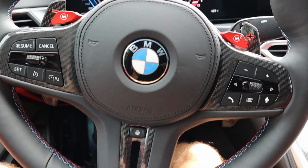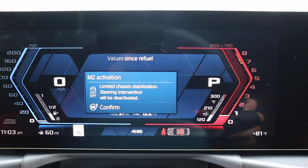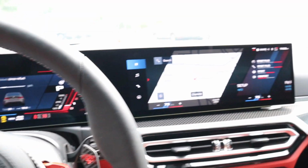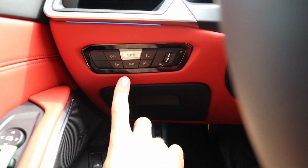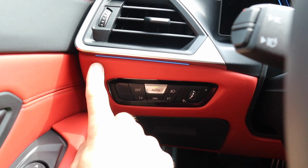This is even a heated steering wheel. And then you have shortcuts to your M1 and your M2. So you can activate those as needed and set this vehicle up the way that you would like to. We'll get back to that once we get to the infotainment system. Now on the left side, all the headlight adjustments, there's even some storage down below. More of that interior ambient lighting.